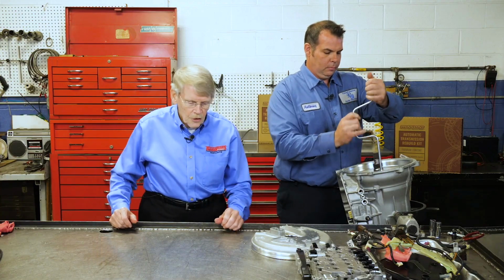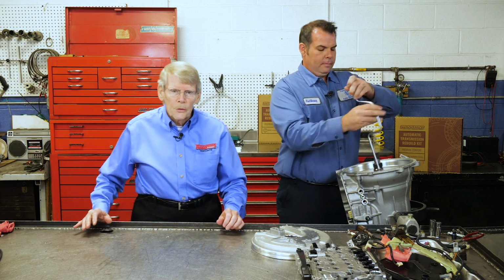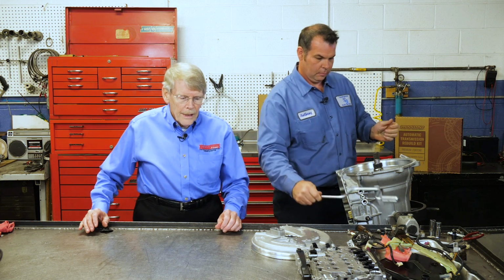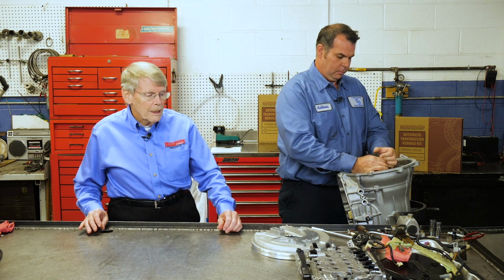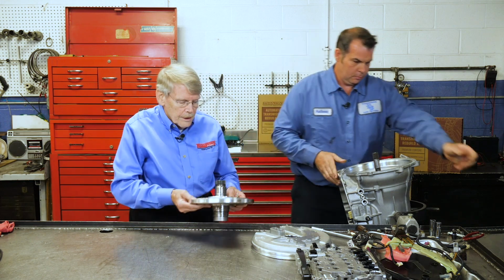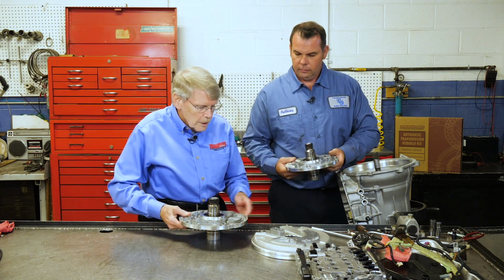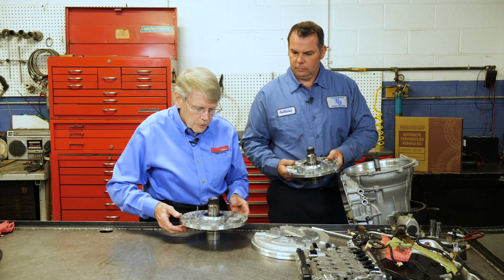As Anthony's taking this off, I did want to mention a previous video was done to where I had mentioned a delayed engagement problem, and that has to do with the torque converter drain back, and General Motors had redesigned this slightly, not only the stator support, but also the cover itself.